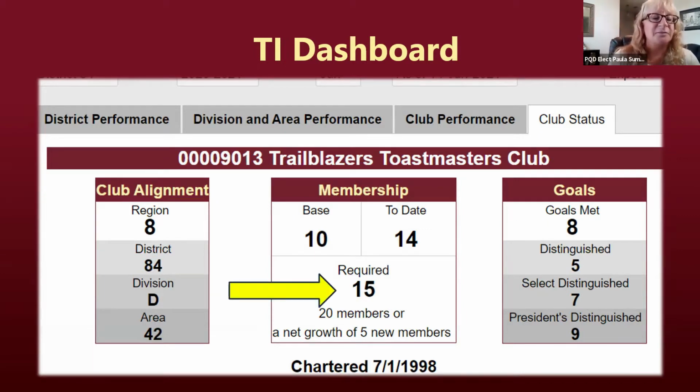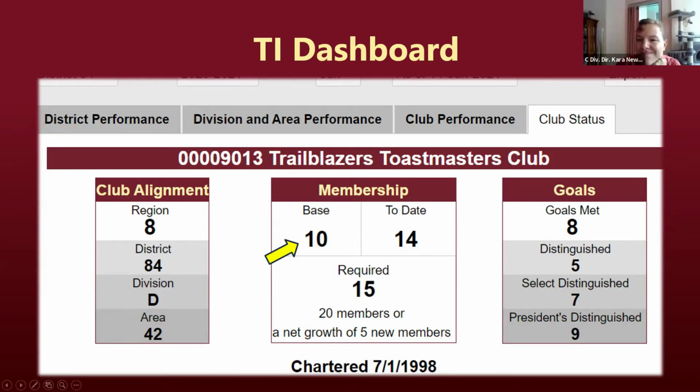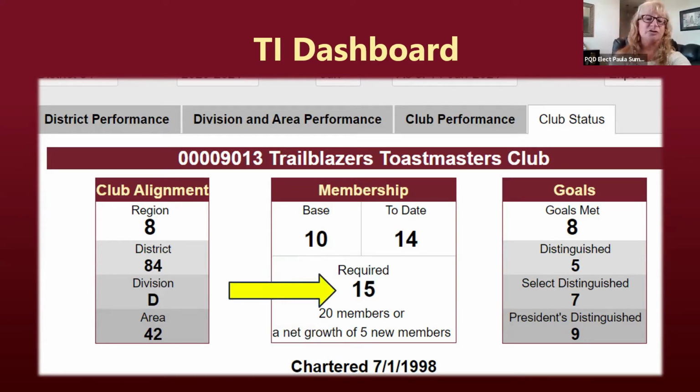But let me explain a little bit more about that number 10. That is the base number that the club started with on July 1st. So on July 1st, they started with 10 members. When a club charters, they have to have a minimum of 20. But for this particular club, we're looking at Trailblazers just because it's my home club, and I just felt like I wanted to see how they were doing. So their base started out as 10 on July 1st, so they needed to get a net gain of 5. Any club below 20 has to have 20, if you can see right under the required. So they need a total of 15 by the end of June. So 20 members to date has to be their final number, or a net growth of 5 new members. So they've already gained 4, and as you stated earlier, they only need 1 more. Now they have goals that are met.